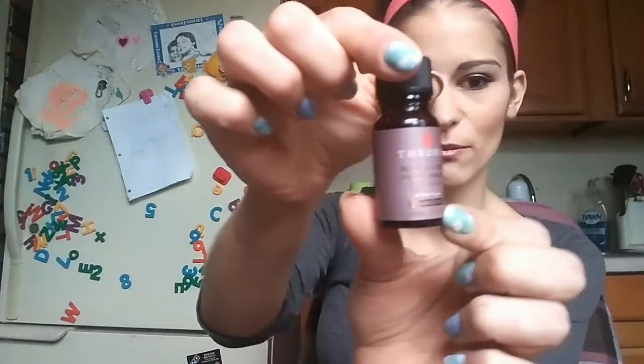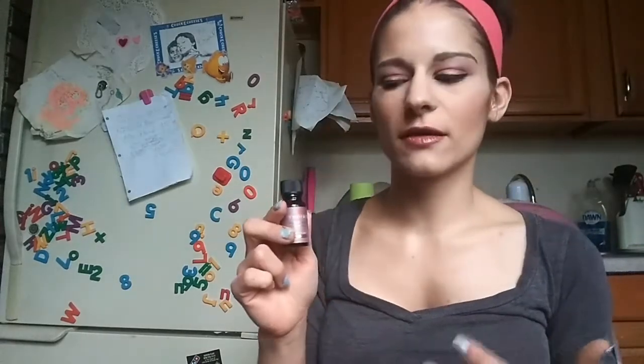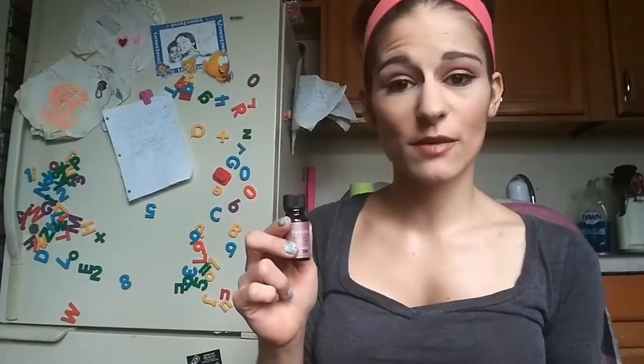Next, we are going to check out my Theory Marula hair oil. It's just a little sample. It's a hair oil, like a hair serum, and just a little tiny dot will do. I used it to get relief from my split ends, and I thought this did a really good job. It's very hydrating, and it's not greasy as long as you don't use too much.